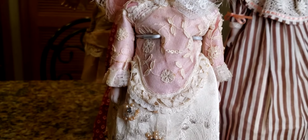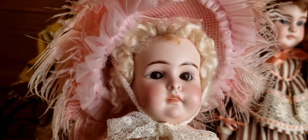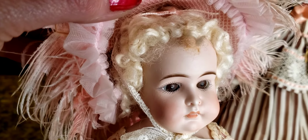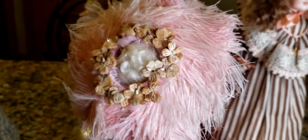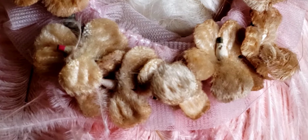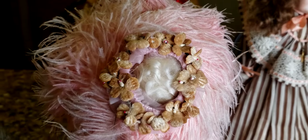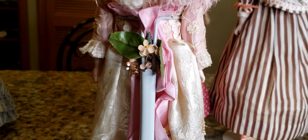And if you look, she almost has like a Marie Antoinette look to her. And I'll show you her hair, her original mohair wig. And that's a very Marie Antoinette looking. Now, let me turn her around. And again, look at how exquisite this hat is. And if you zoom in, you see these beautiful velveteen flowers and ostrich feathers that were dyed to this beautiful pink shade.